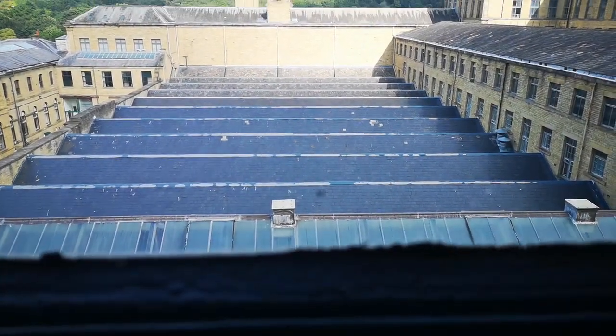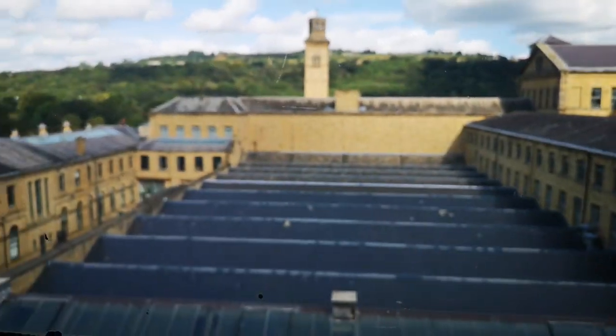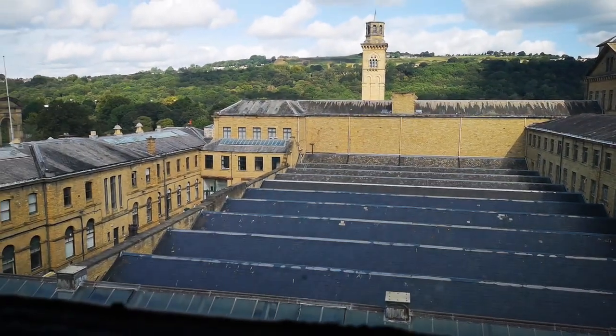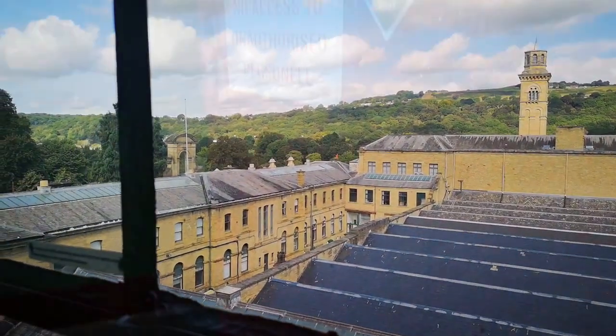Coming up to the fourth floor now and peeking out the windows, you can see how the mill is placed in the countryside around. This is just part of it.